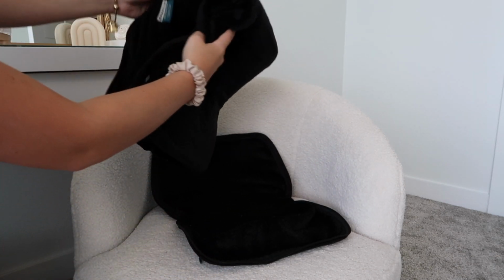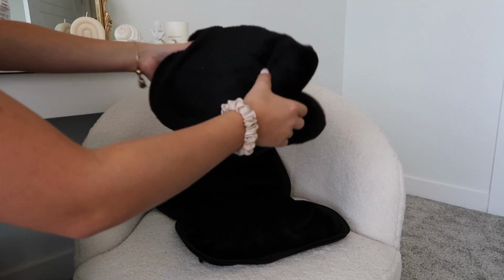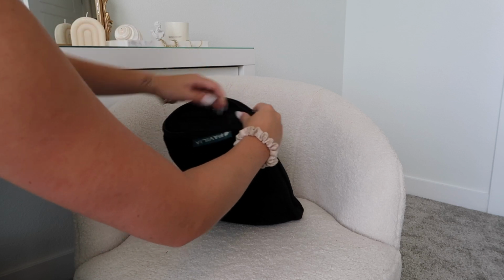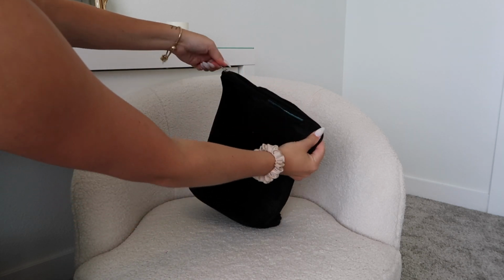And then whenever I get to my destination, I use this as a comfy blanket at hotels or wherever I'm staying. I just love having a soft plush blanket like this, so it's perfect. I use it as a pillow on the plane, blanket when I'm at the hotel or traveling. Such a good travel find. I can't even stress it enough.